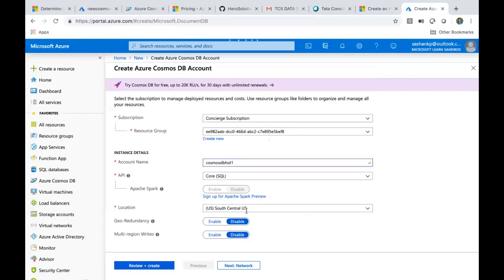And then make geo redundancy disabled and multiple region writes enabled. So, what does it mean? It means that whenever someone writes into your nearby region, it will automatically replicate in all the regions. Okay, so I'll say review and create.